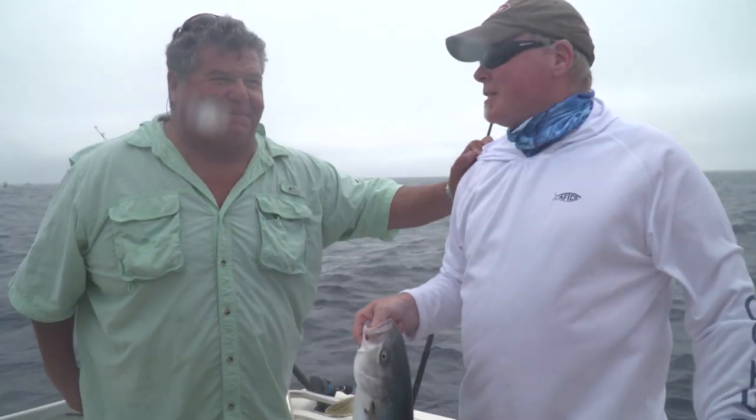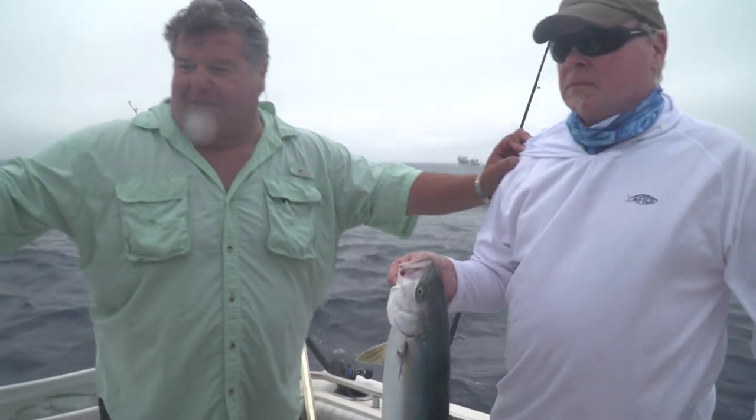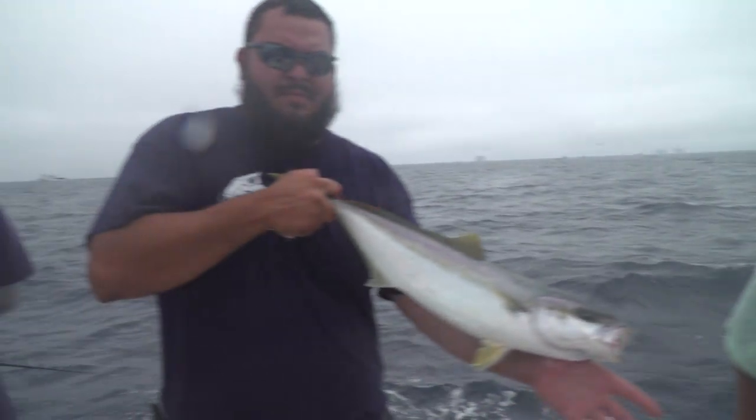Yep, no cross lines. All right, well, this is Tony's fish. Nice yellowtail. And then Roger just got this one on a jig. That was a nice fish, too.